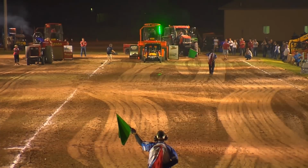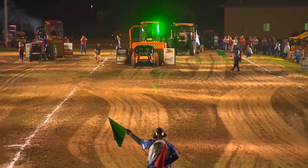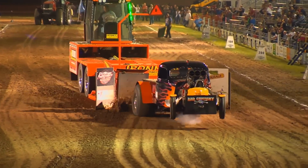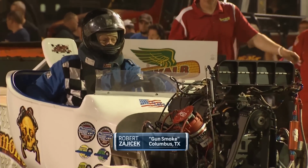Love the body style on this truck, too. On the front end, the weights are disguised in the front panel there, right? They hide them all in that front box. Now, you notice right here, she took off on that right side, and it wanted to go to the left, but she was smart enough not to force it. Oh, you just got to love a run like that.